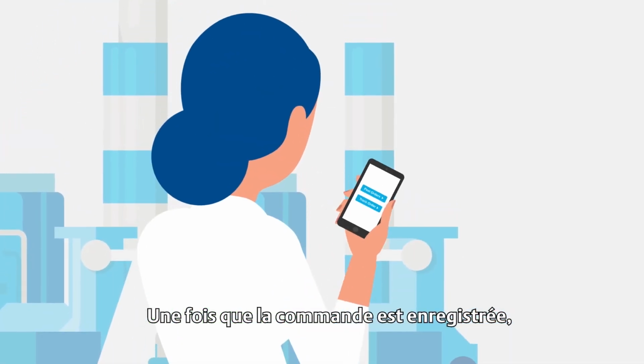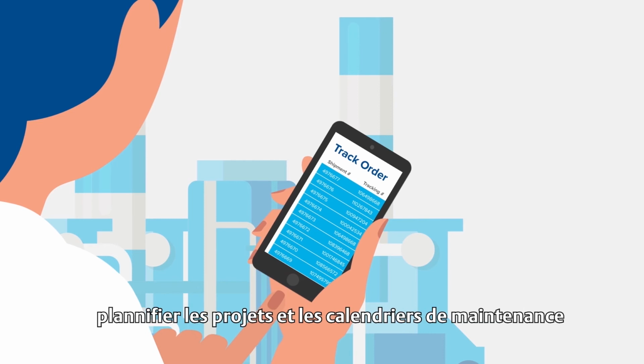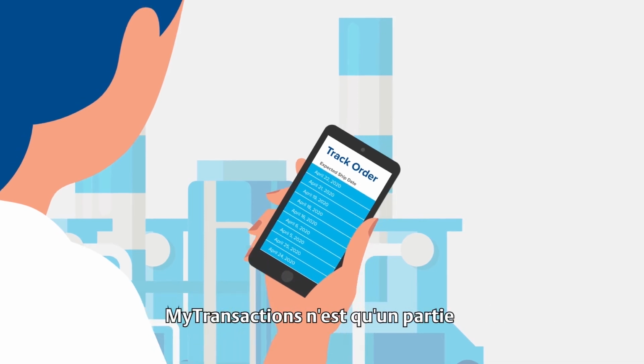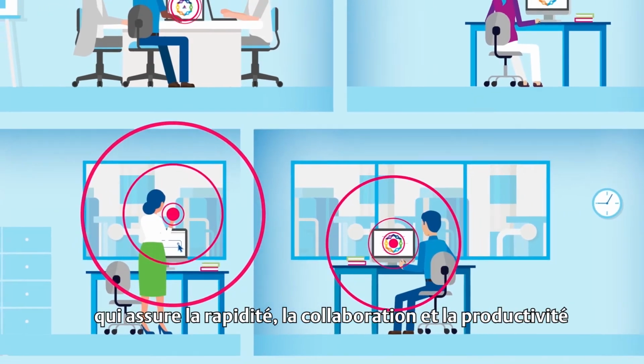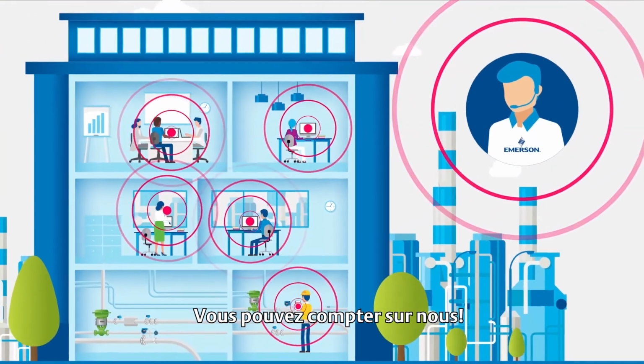Once an order is placed, real-time visibility into order status and tracking information lets you plan project and maintenance schedules faster and more accurately. MyTransactions is just one part of the My Emerson digital experience, delivering speed, collaboration, and productivity you can count on.